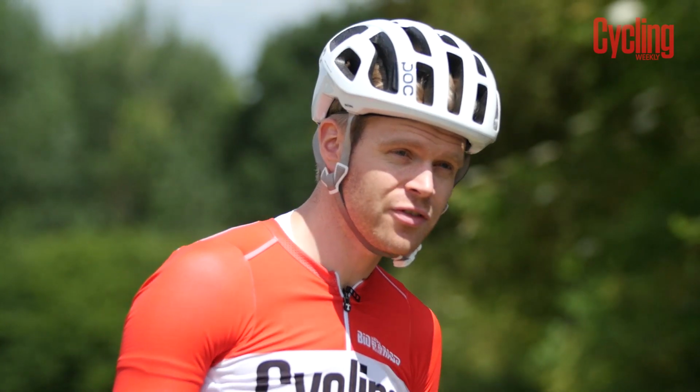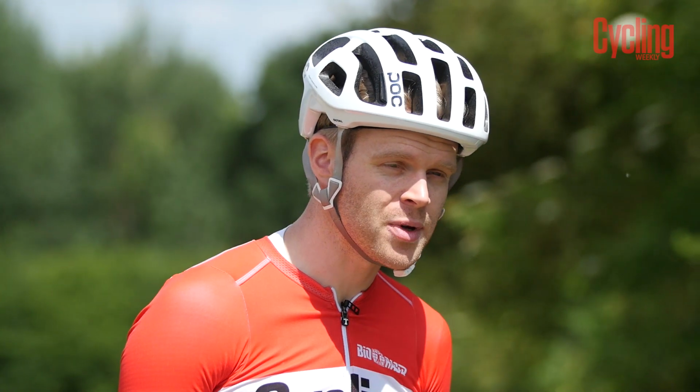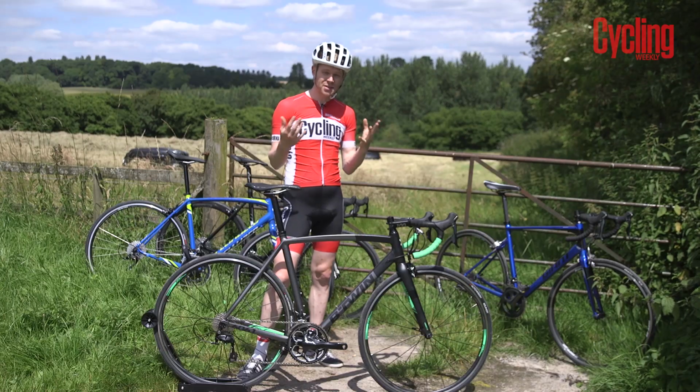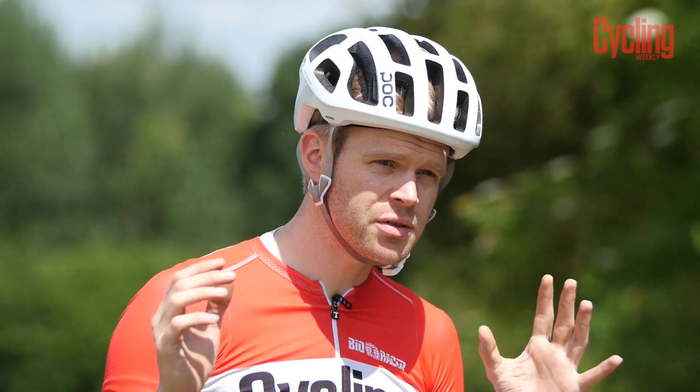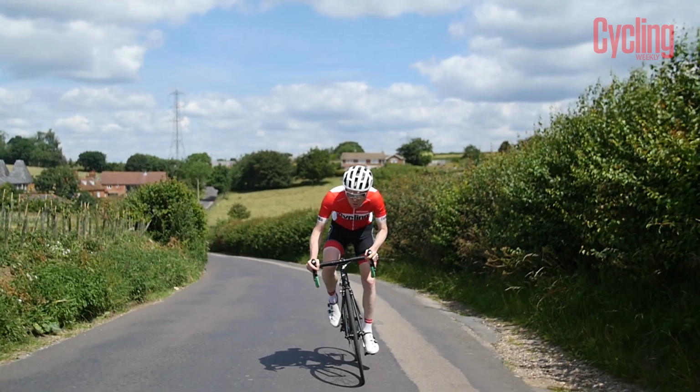Now, £750 is also a great amount of money to spend on a bike because most cycle to work schemes are capped at £1,000, and that therefore leaves you £250 to spend on those all-important accessories and clothing.